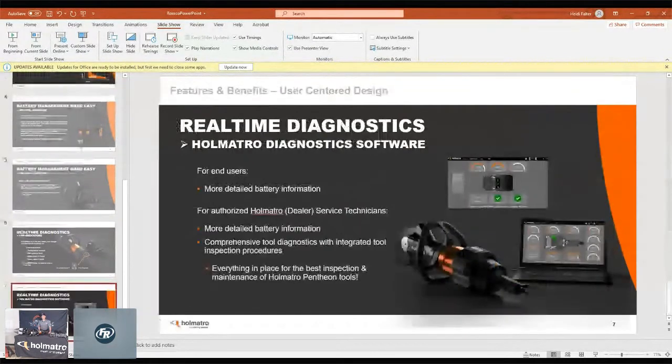One other thing, if you look on the bottom portion of that picture or that screen, you'll see that you can actually check the tool itself. To be able to do that, you actually have to come to Glen Burnie, Maryland to take a DST course or a service technician course.